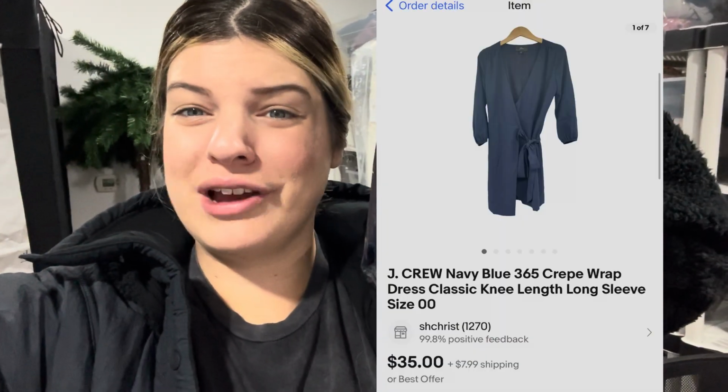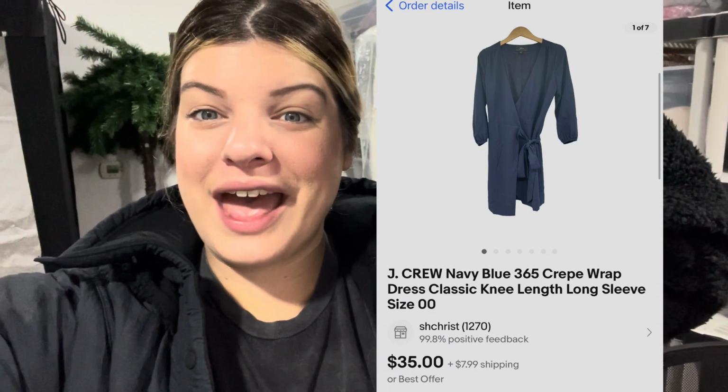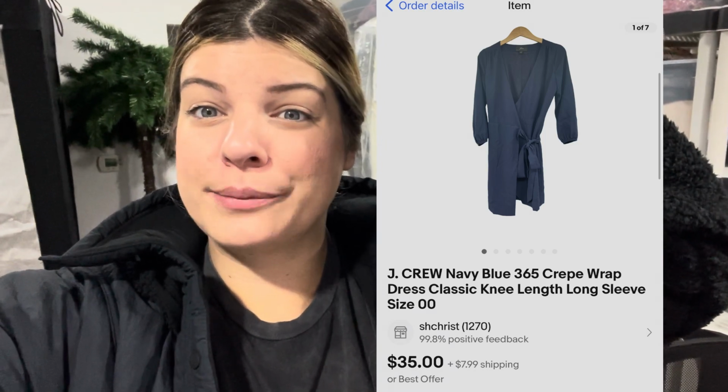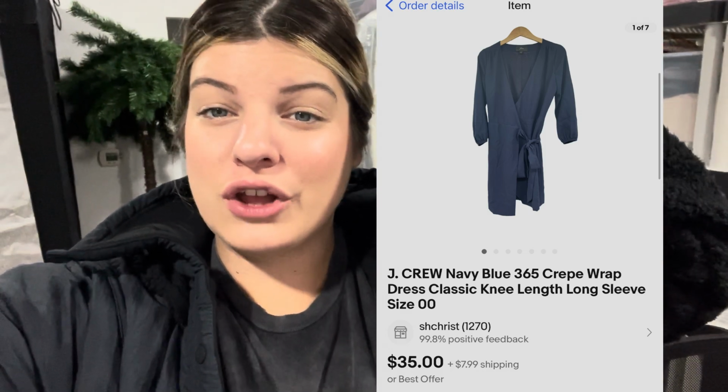I have this J. Crew 365 size 0 wrap dress. This actually sold on an offer for $30 plus shipping, so I was very happy with that. I think I got this out of a ThredUp 200-pound bulk box, and I just recently listed it. It had been sitting in my death pile. So yeah, that is a really good sale for J. Crew for me.